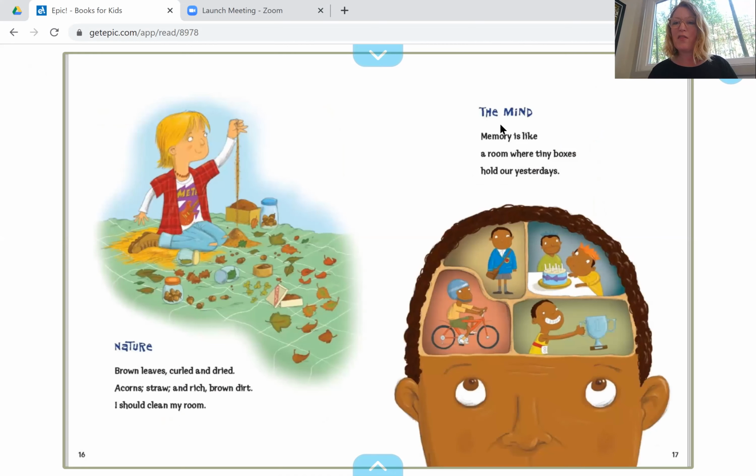I like this one, the mind. Memory is like a room where tiny boxes hold our yesterdays.